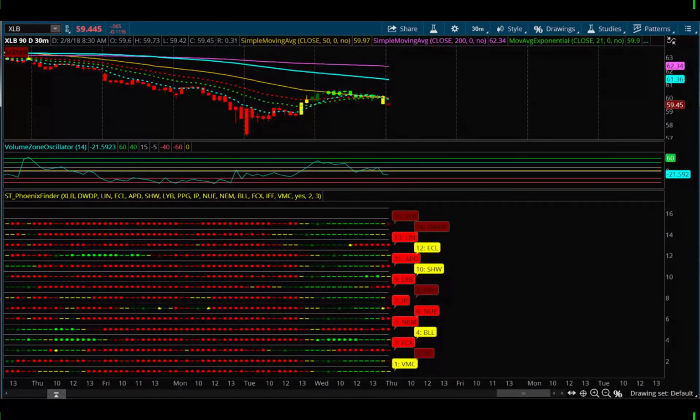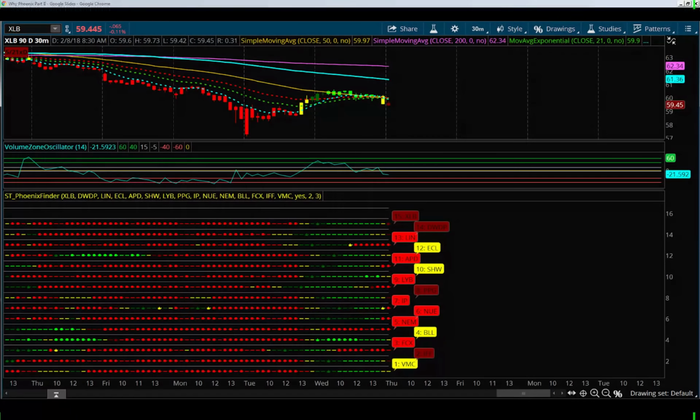But looking at the materials sector, I wanted to show you the materials sector. Why? Because the materials sector has been one of the weaker sectors. And typically what I do in my trading is I start with the strong sectors and trade them to the upside, and then the weak sectors and trade them to the downside. Materials sector has been one of the weaker sectors.